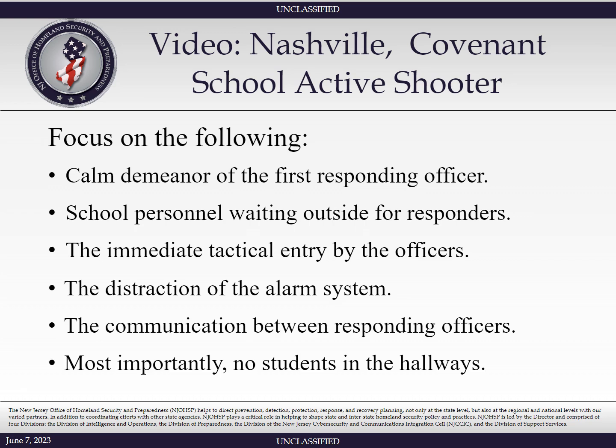The value of having an active shooter response policy, and training and exercising that policy, cannot be overstated. The immediate response by law enforcement and school personnel clearly reduced the number of casualties.